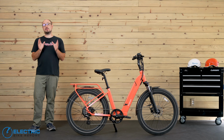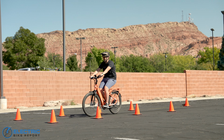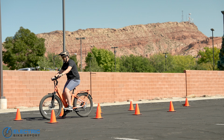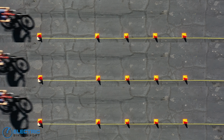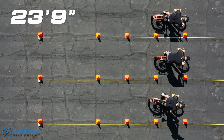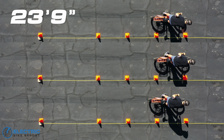To make sure the Cosmo 2.0's brakes were safe and effective, we pedaled the bike up to its max speed, hit the brakes, and then measured the distance it traveled as it came to a stop. We repeated that process 3 times and then used the data from each test to calculate an average stopping distance of 23 feet and 9 inches.